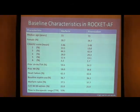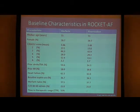And so when we look at the baseline characteristics of ROCKET, we see it was a little bit different patient population than we saw in the RE-LY trial. About the same age, about the same number of men and women, but much higher CHADS2 scores, about 3.5 compared to about 2 in RE-LY. Many more patients had had a prior stroke, over 50%, compared to about 20% we saw with RE-LY.